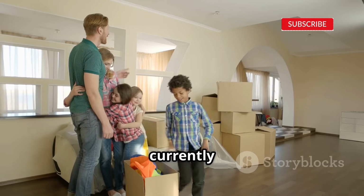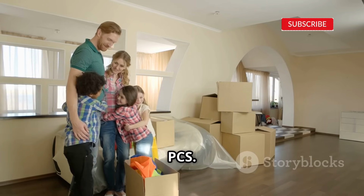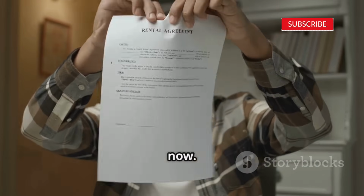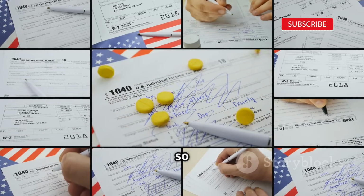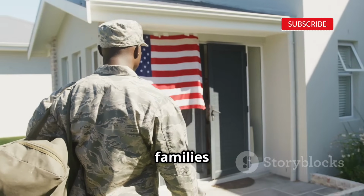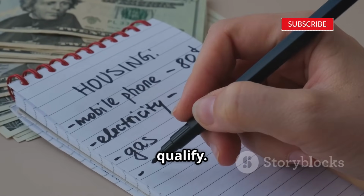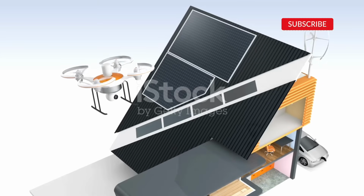This deduction is currently only for active duty military members moving due to a PCS. For all other renters, this deduction is off the table at the federal level for now. Some states might have their own rules for moving expense deductions, so check your state's tax laws. This is a key benefit for military families navigating relocation. Track all unreimbursed costs if you qualify. Stay informed about potential future changes to tax laws.